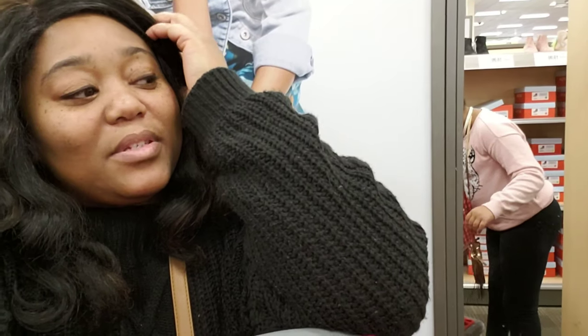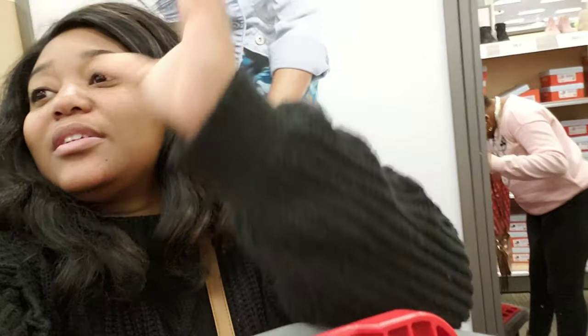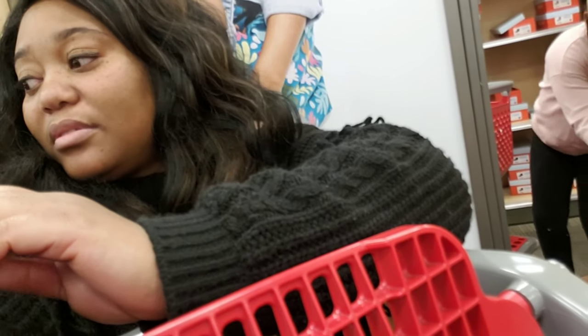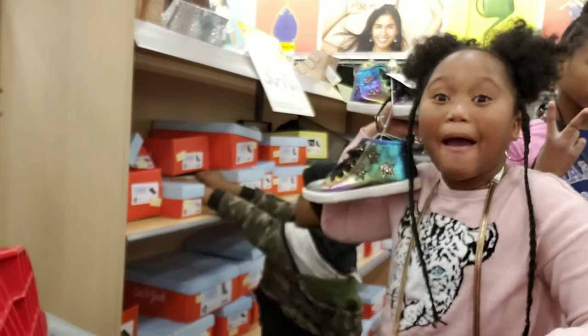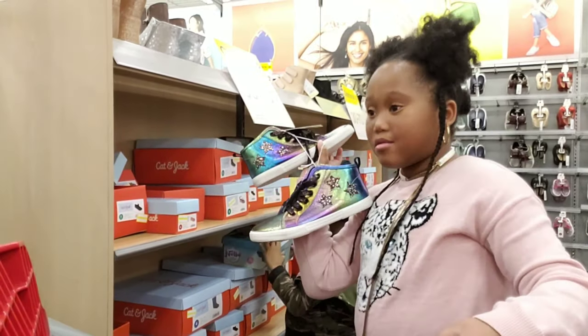One thing that happens is when you're in the car and you say, I'm not going to spend a lot of money, I'm just going to spend a few dollars. And then you come in the store and you spend over your budget. I said I wasn't going to spend a lot of money in here. And now I'm doing nothing but spending money. Look at her. I have to try these. You know I have to. They're size 5 and they cost $7.48. So let me try them on.